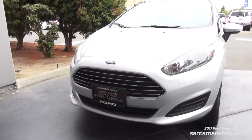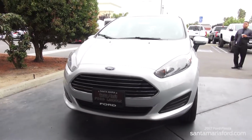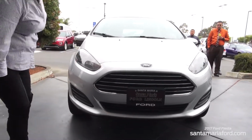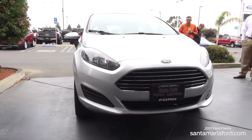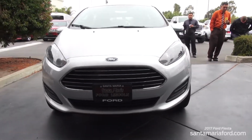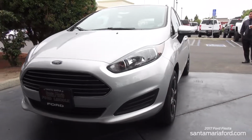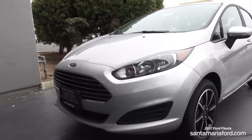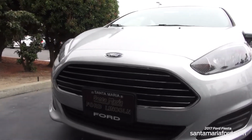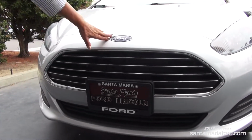If you step back for just a bit, you'll see how nice the quad beam halogen lights come from the side and wrap around to the front. Of course, at nighttime, it's going to give you much brighter, clearer visibility when you're driving, so you can see everything. You have your 5-bar chrome grille, which just enhances the whole vehicle. It doesn't overwhelm it as you sport your Ford emblem here in the front.